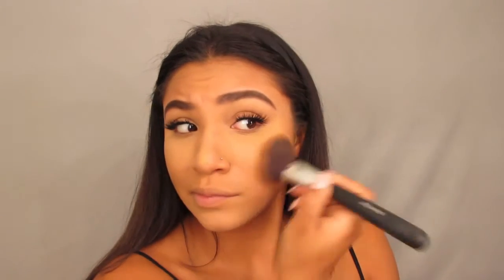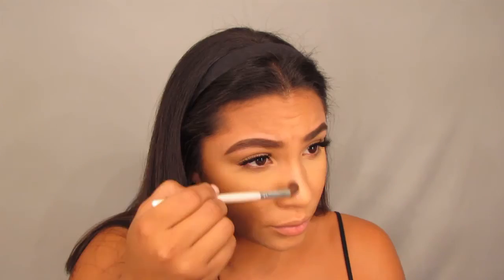So I'm using MAC Give Me Sun on an angled brush from Morphe. This is more of a warm tone, which is what you want if you're going for a more natural look. The cooler tone you go, the more it's going to look like a hard contour.